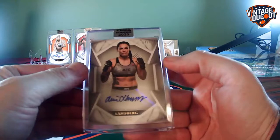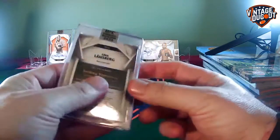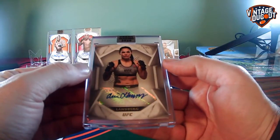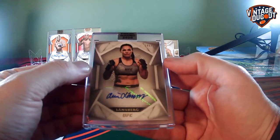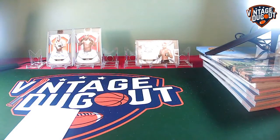Lena Landsberg, 45 out of 376. That's our highest print so far. We're getting a lot of short prints, but that's a higher one. 45 out of 376 for Landsberg. Two boxes left, case one.